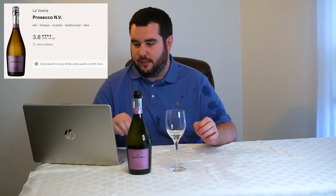All right, up next is a wine that a lot of people are probably familiar with. I've had this a bunch of times. It's one of the more generic Proseccos you're ever going to find, and for pretty decent reason. Not only do they make a lot of it, which is why it's so accessible, but it's around 10 bucks a bottle. It's super cheap, and it's pretty much a prototypical mimosa wine.